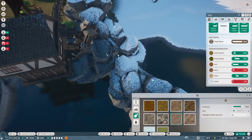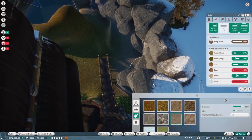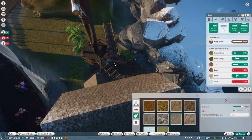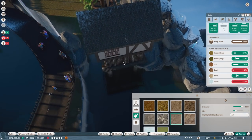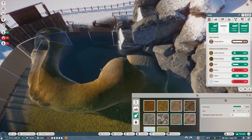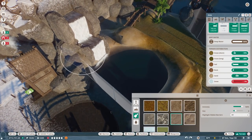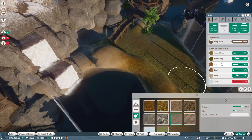I'm sorry, guys. You're just gonna have a lot of rocks at the end of the day. That's how it's gonna be. All right, any other rocks? We're so close. It always feels like a mini game when you're trying to narrow it down to the last little bit. Oh, probably over here. Yes! It was under the waterfall.